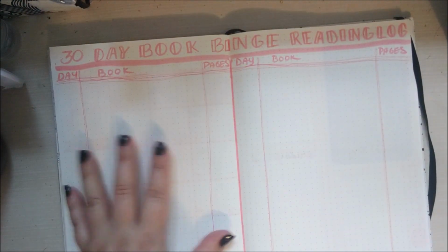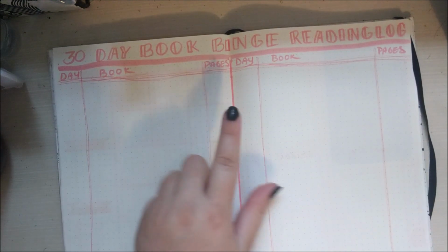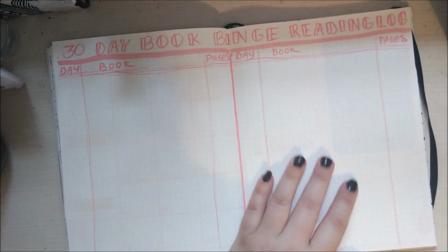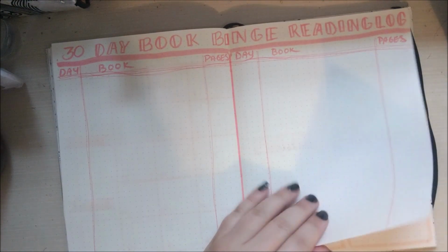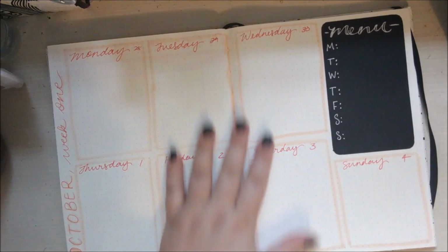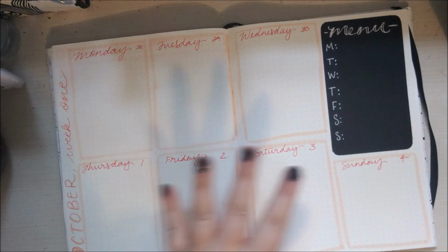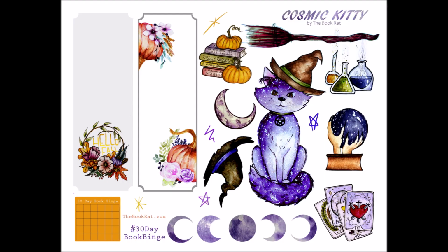And so I will log what day of the challenge, what I read, and which pages I read so that I know where I left off or how much I got done that particular day. If you want to know more about that, I will leave the video to that below. And it comes with some free printables, some stickers that you can either print or use digitally, and some bookmarks. And I will be using those to decorate throughout the month. So I don't have them printed right now, but I'll insert a picture of what they look like.